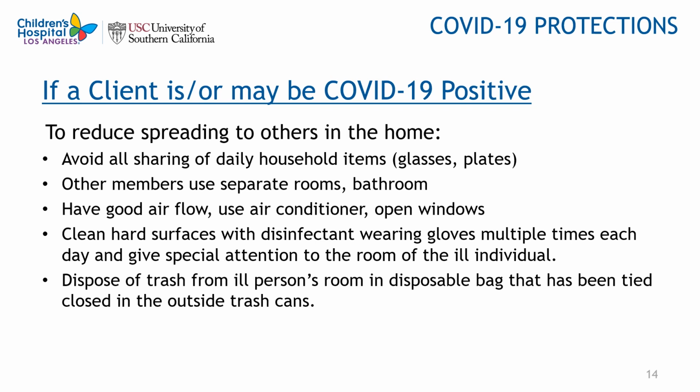Clean hard surfaces with disinfectant, wearing gloves, multiple times each day, and give special attention to the room of the ill individual. Dispose of trash from the ill person's room in a disposable bag that has been tied closed in the outside trash cans.